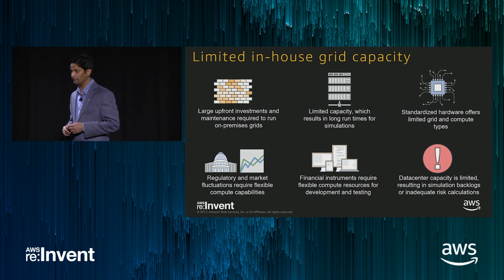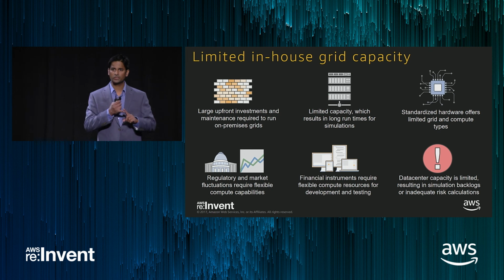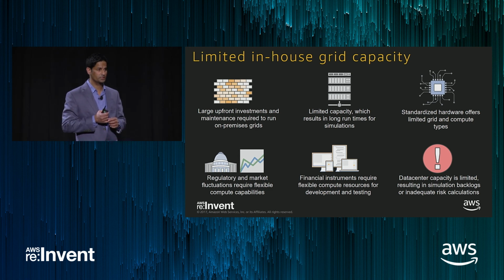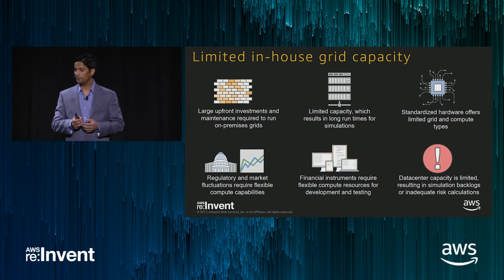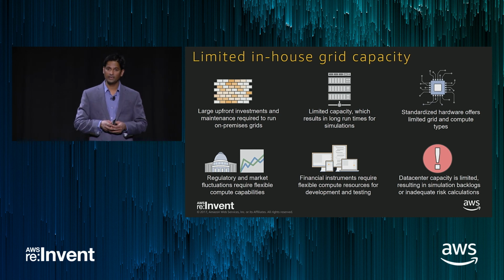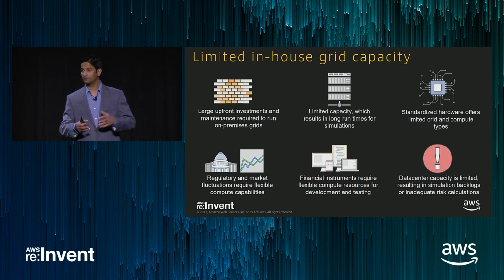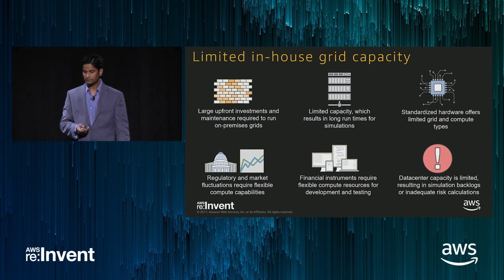And then regulatory and market fluctuations, we did talk about that. Why is that important? Because that will change the amount of storage layer that you would have to configure, and also the amount of data that you're going to be ingesting into grid computing, right? So finally, all these issues end up limiting your ability to run simulations because your data center capacity is limited. This is where it starts to hurt customers, because they have to wait for expanding their grid computing framework, expanding the infrastructure to support new workloads or increased simulations, right?